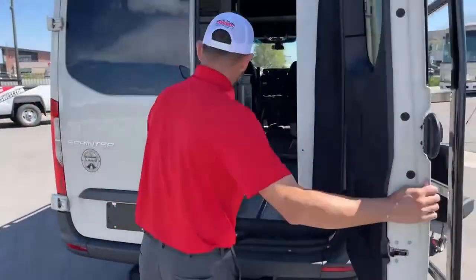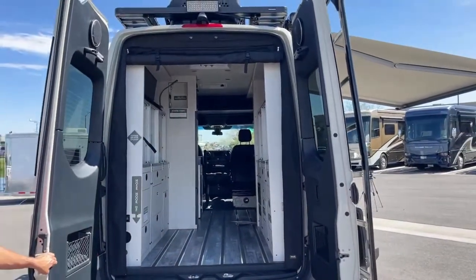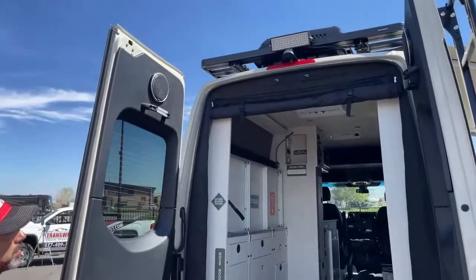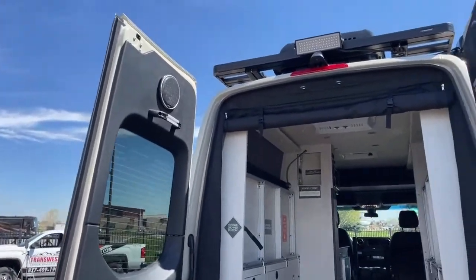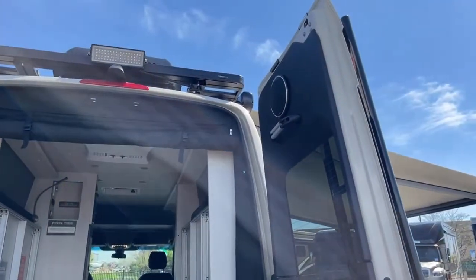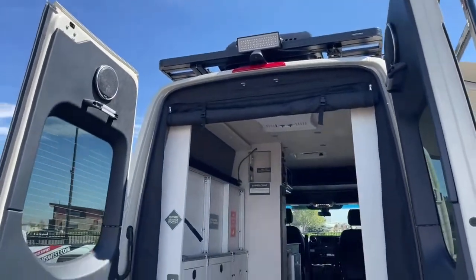I'm gonna go ahead and open the back here. You can see a couple cool features on this van. You got two speakers up top. Those speakers are not tied to the stereo in the front. That is Bluetooth connected to your cell phone or iPad. You can play music out here and it's not gonna be going off of the stereo.